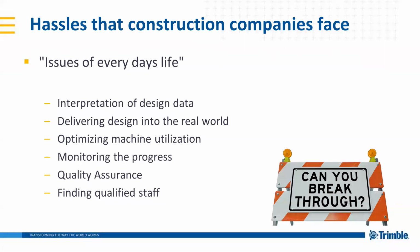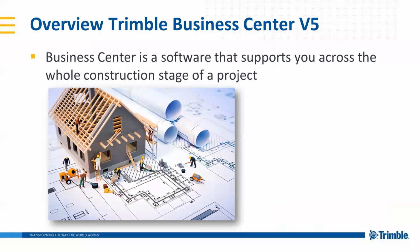And with Business Center, we want to show you today how we can get better on some of those topics. Business Center is actually software that supports you across the whole construction stage of a project. It's not just a CAD software, but we want to have everything from the bidding phase to the documentation and as-built to support your workflows.